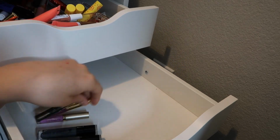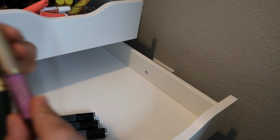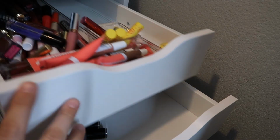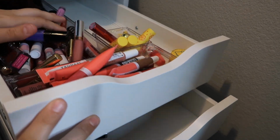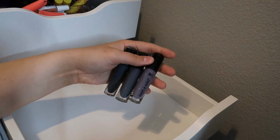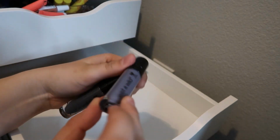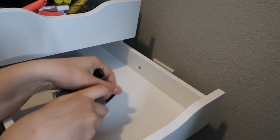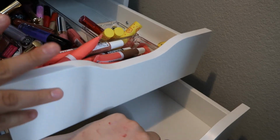I'm going to keep the Stila liquid lipstick and both of these NYX slip teases. Okay, these three are all gray from Wet n Wild. This one is different than the other two. This one is Lavender Crown. This one has like a purple undertone to it. I went through this whole phase where I loved gray lips.